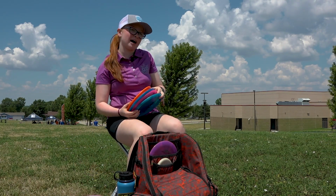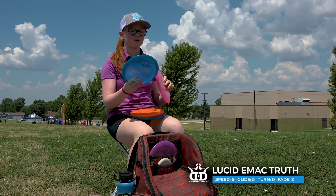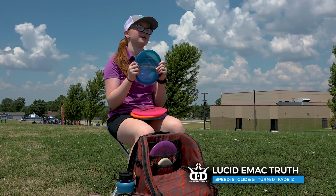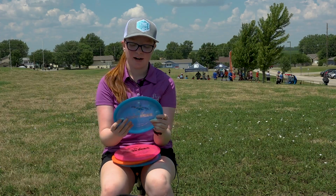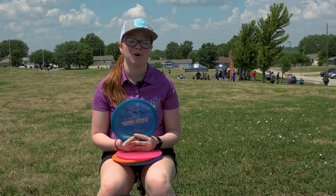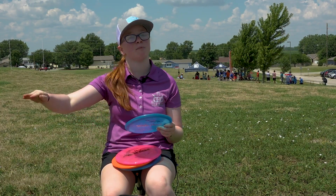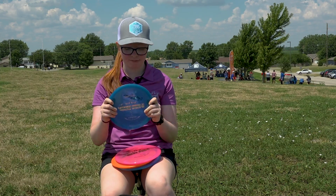I carry 2 LUCID EMAC Truths. This one is more beat in. I've had this for a long time, and it's the straightest flying disc ever in my bag. I trust this disc so much. It's probably one of the most thrown discs in my bag because it carries so far. It's beat in, so I can get a little bit of a flex out of it before it comes to the ground. So, love this disc.